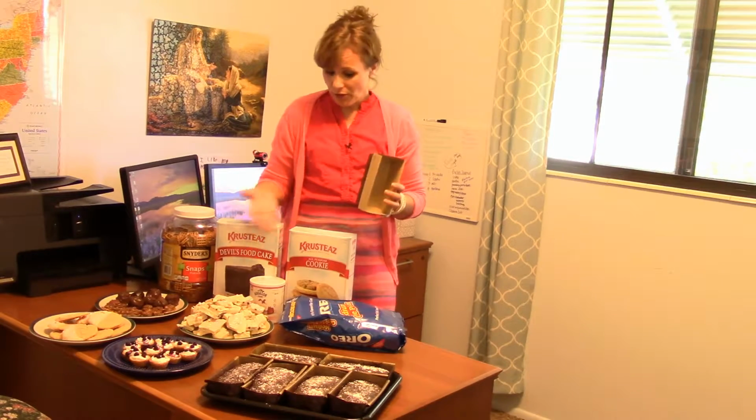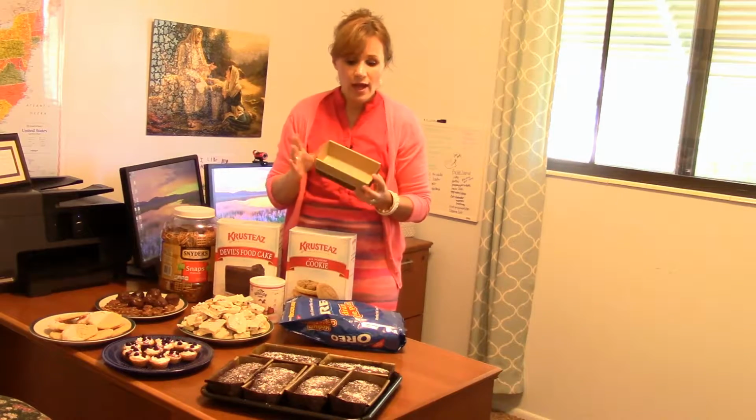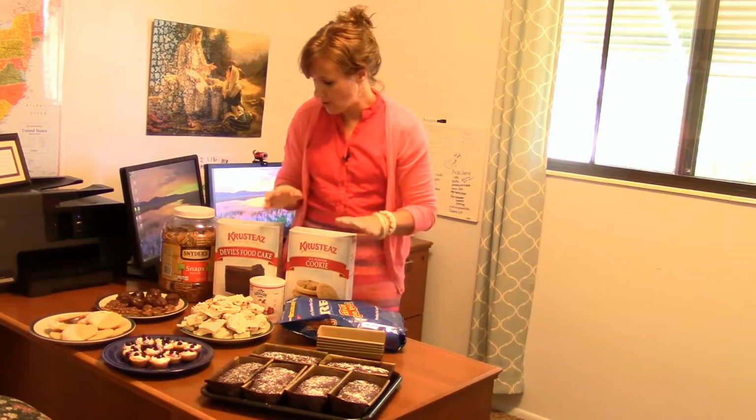You could put our muffins in them, our blueberry muffins or our raspberry muffins. You could put any cake mix in it, any muffin mix, you could even put the cookie mix in there and throw in some chocolate chips, and it would be really delicious. So definitely these are something you're gonna wanna add to your order.